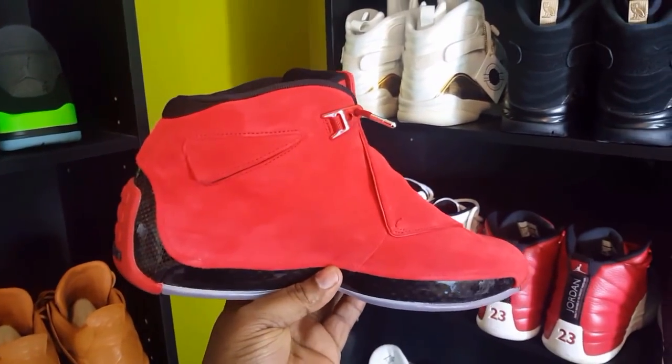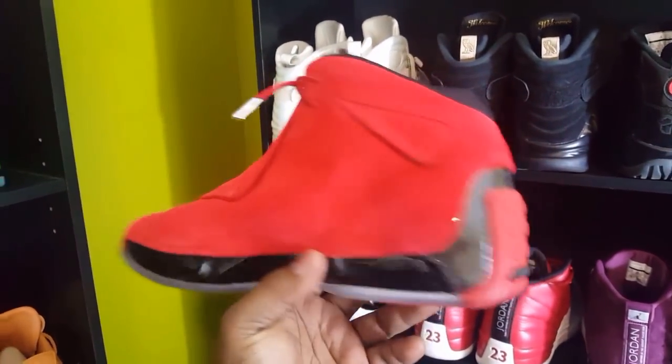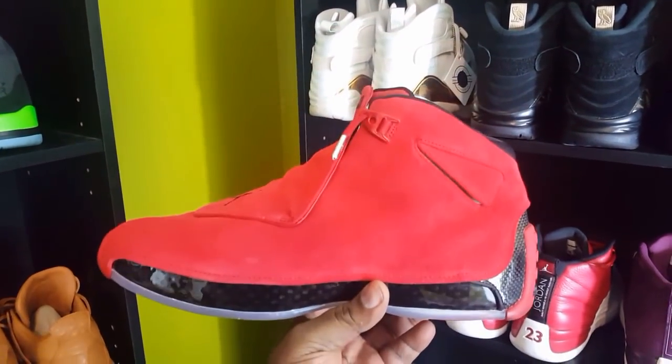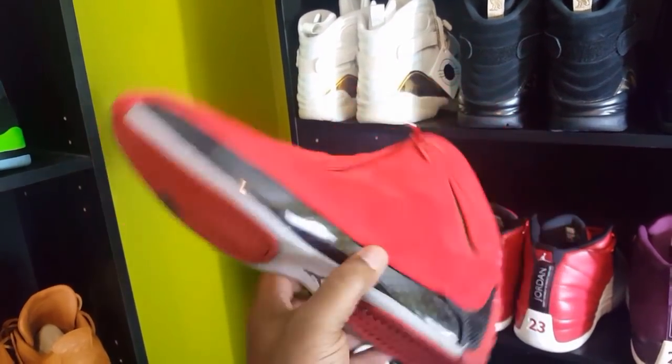Reminded me a lot of the all-red fives I had. I sold those as well. These are fire, man. Just a fire silhouette. Dope shoe. Looks great on feet. Just dope. Just dope, man.